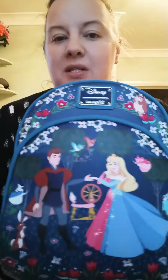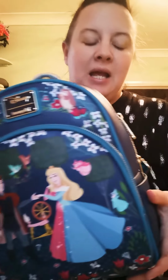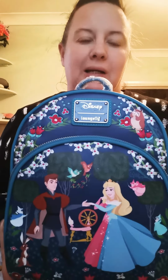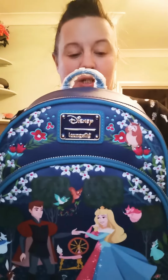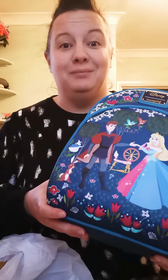So what do we think of this one? Sleeping Beauty. I like it. I do like it. It's weird. I think maybe because I've just opened Ariel and that's my bag. This one, I'm not as excited, but don't let that fool you because I think it's actually a really beautiful bag. So that's it for today. Bye bye.